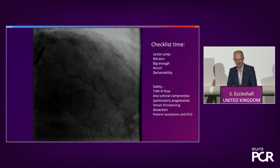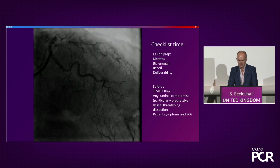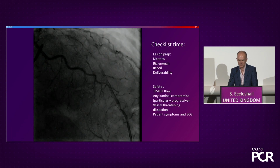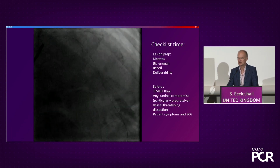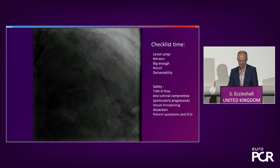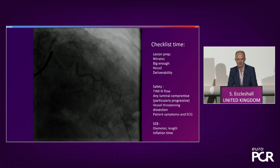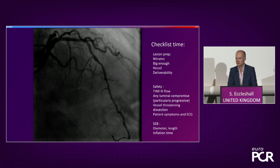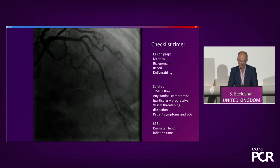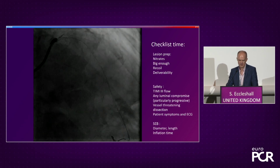So the next bit is about safety. Does the patient have any chest pain? Do they have ECG changes? Do you have TIMI3 flow? Is there a vessel-threatening dissection with luminal compromise? And in particular, is there progressive compression of the lumen, which would suggest you've got an intramural hematoma? That looks okay to me. And then you need to be thinking about, can I deliver my balloon? You've just heard the solution is a remarkably deliverable sirolimus eluting balloon. And you want to go, again, 1-to-1, slightly longer than everything you've just treated.